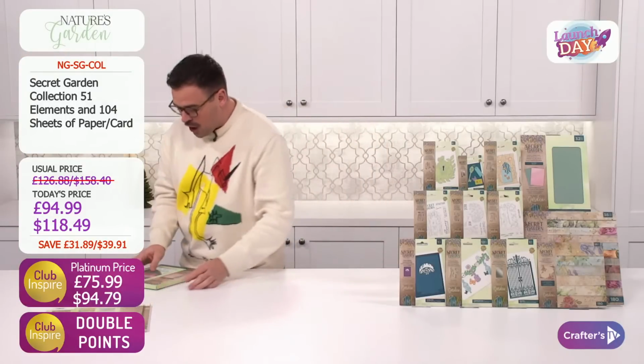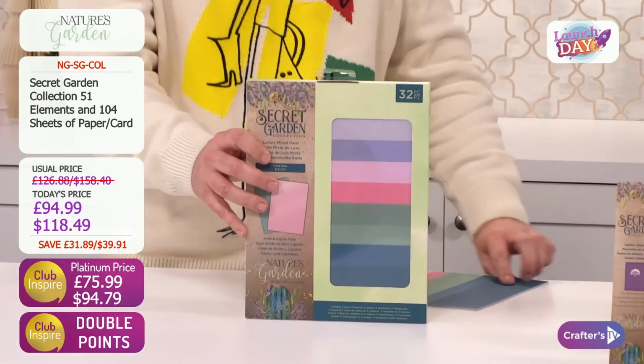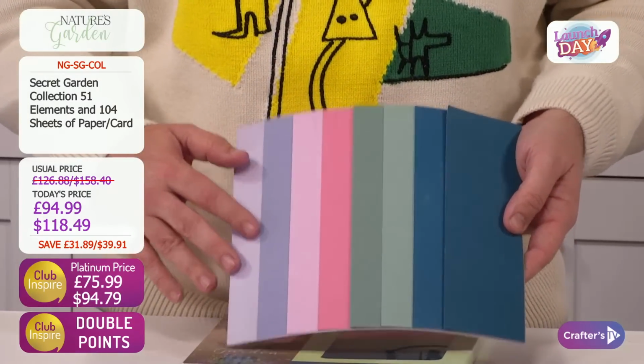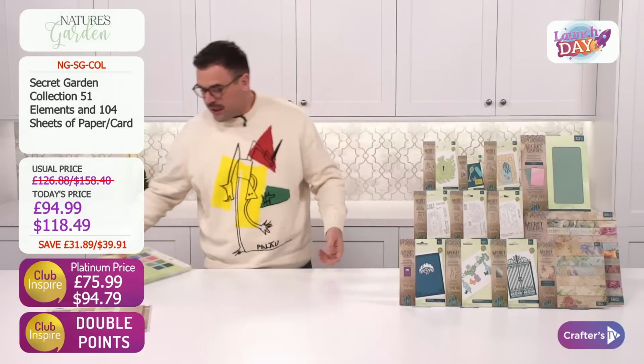You've then got the luxury cardstock as well, which is this one just here. Now, the great thing about this is what you've got are all these gorgeous colours. You're getting them in a textured cardstock and then in a pearlescent cardstock as well. 32 sheets coming in there for you, which is awesome.